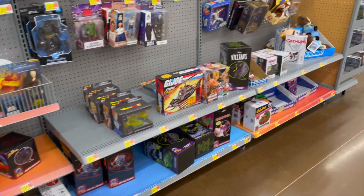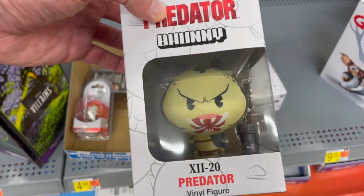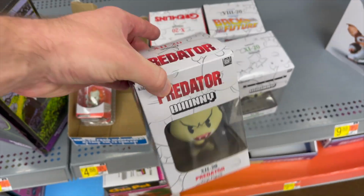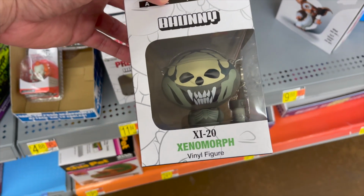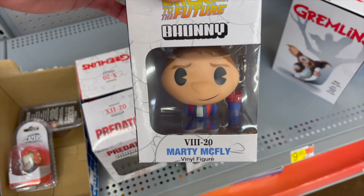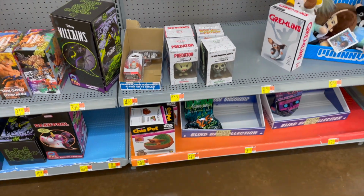So, all right, cool. Well, what's this? Might as well look at these real quick. I don't know, Predator, Bunny? Xenomorph? I don't know, these look terrible. I don't know what that is, whatever, Bunny.